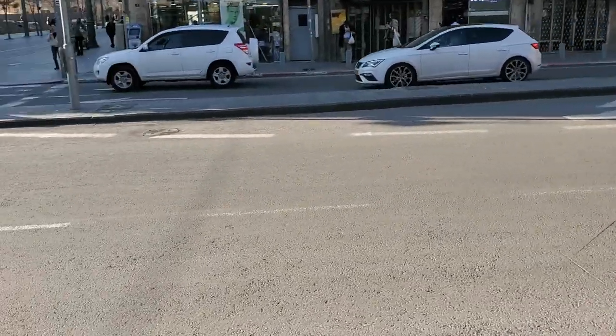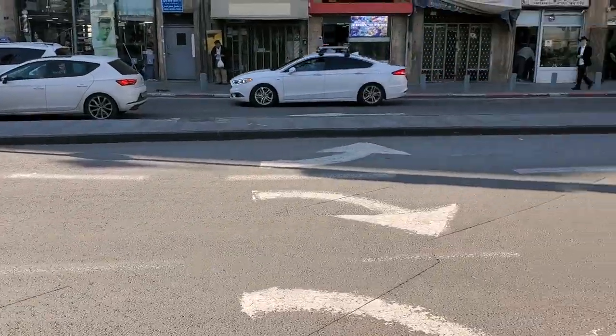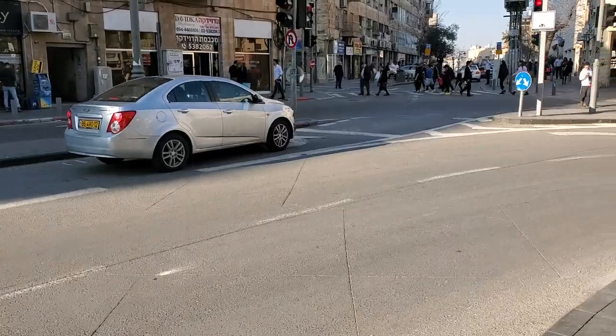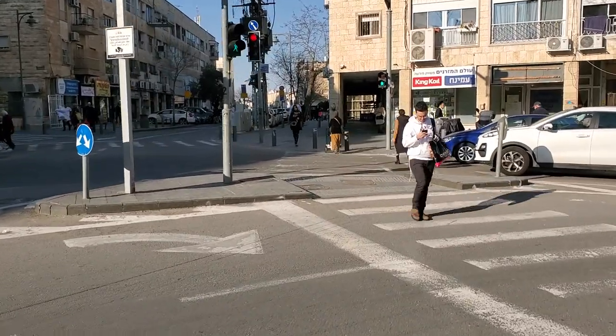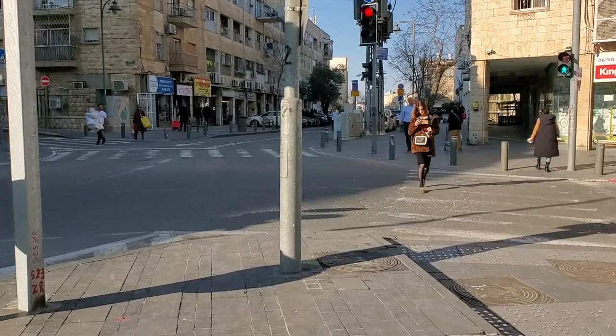The street is called Yechiel Michel Pines, who was one of the outstanding leaders of the Yishuv HaYashan, the old settlement in Jerusalem in the 19th century, a builder and leader of the community at that time.